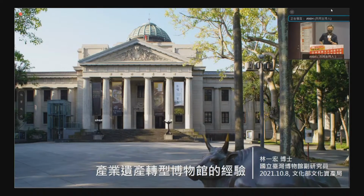This is the National Taiwan Museum, where I work as a curator. This is the most historical museum in Taiwan, established in 1908. It's mainly a natural history museum. During the Japanese colonial period, its mission was to educate the public, to collect and to exhibit the different collections here in Taiwan.